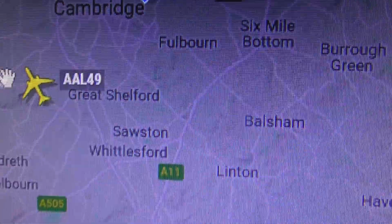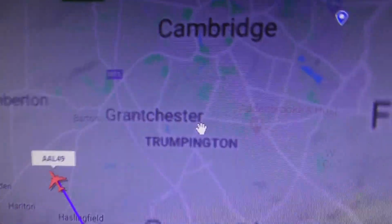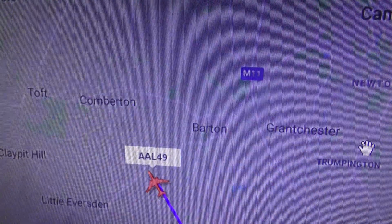So, let's quickly have a look. Typical, flight radar is timed out. Always times out at exactly the wrong time. Always. So, where are we? So Cambridge, that's what you've just seen. So he's just about to pass. Let's go and have a look. About to go over Comberton. Yeah, 34,000 feet. Let's go and carry on.